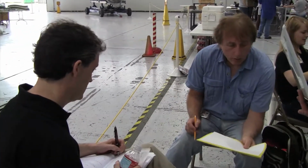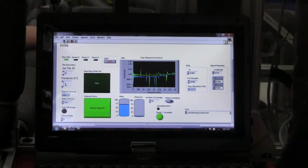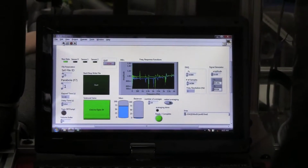Our NASA colleague came up with a way of measuring the fluid volume directly using acoustic waves. So we just ring the tank with a lot of noise, pick up the vibrations from the tank using sensors, and then use that information to try to figure out what fluid volume is in the tank.